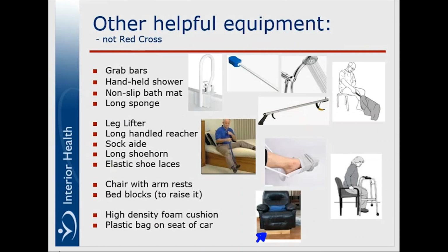Other helpful equipment, but that is not available from the Red Cross, might be different types of grab bars, a handheld shower head, to kind of point the water where you need it without too much twisting around. Of course, a non-slip mat. Make sure you're not slipping or skidding in the shower.